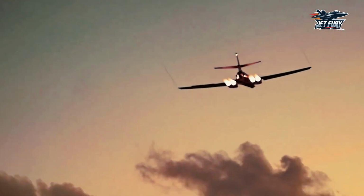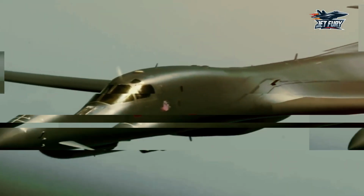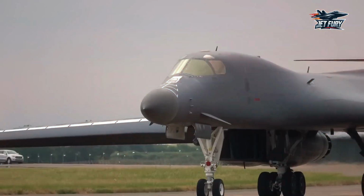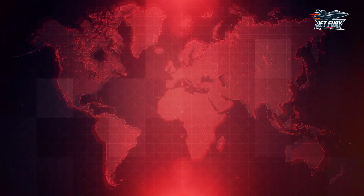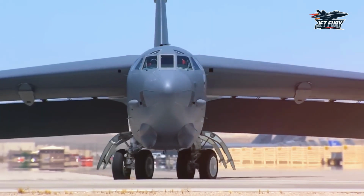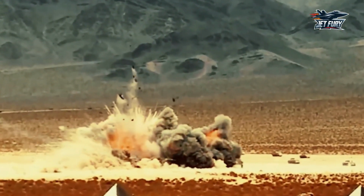This aircraft can fly at speeds of over 900 miles per hour, which is faster than most military bombers. This speed allows it to reach its target quickly, deliver its strike, and retreat before enemy defenses can react. While some bombers move slowly and need fighter jets for protection, the B-1 Lancer can outrun many threats on its own. Its four powerful jet engines give it the speed of a fighter while still carrying a huge amount of weapons.